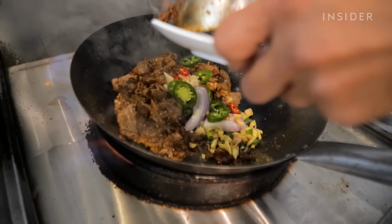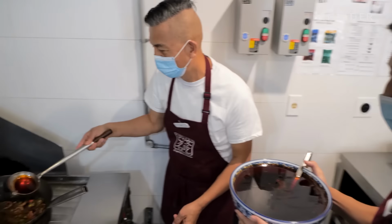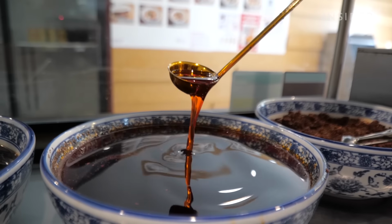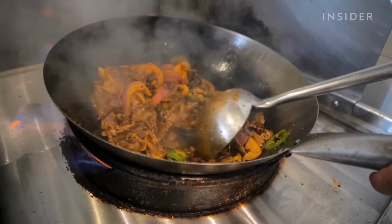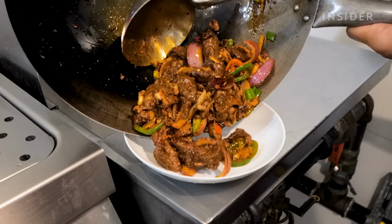Then David tosses in the rest of the ingredients and a spoonful of the restaurant's chili oil, which famously flew off the shelves after the New York Times recommended it to readers in May. With a proprietary blend of 30 spices, that's where the signature flavor and heat in this dish really come through. The lamb is sliced thin so that each piece really absorbs all that cumin and chili and spice.